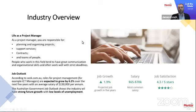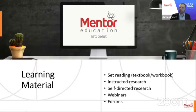Look, it certainly is a cross-functional discipline, isn't it? I mean, it touches on just so many different elements of the business. Now, moving a little bit away from that, let's talk about the learning material itself that's embedded in the units that we discussed earlier on. What can students expect?